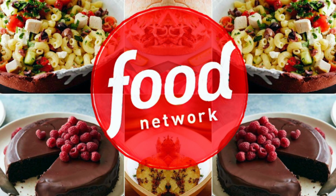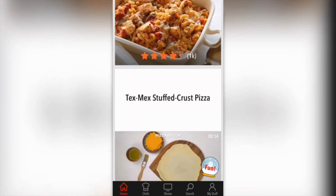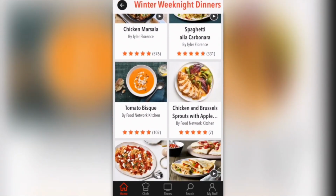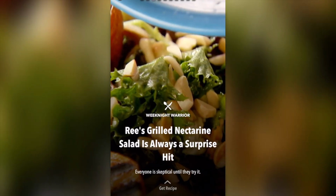Food Network in the Kitchen. Food Network in the Kitchen brings all your favorite TV chefs from the network directly to your mobile device. Instantly save recipes from your favorite Food Network shows and add your own notes, tips, and substitutions to any recipe.